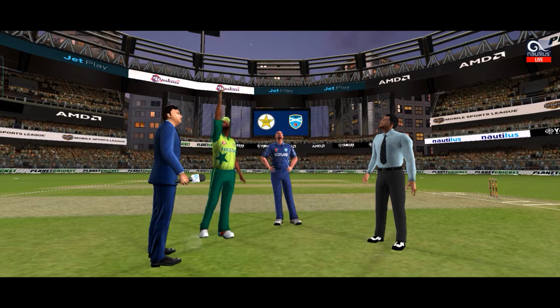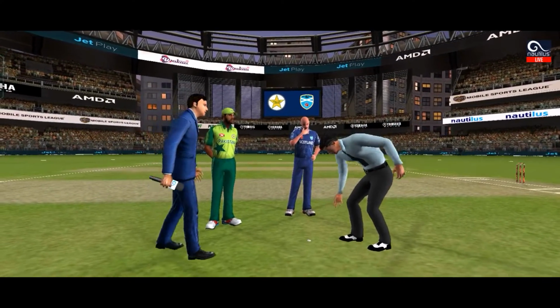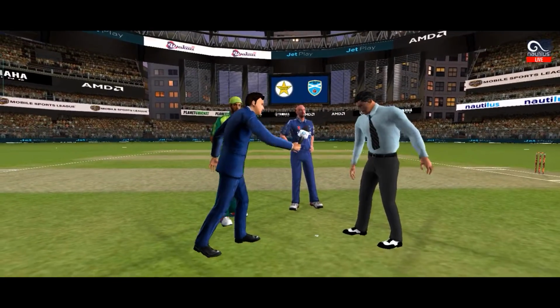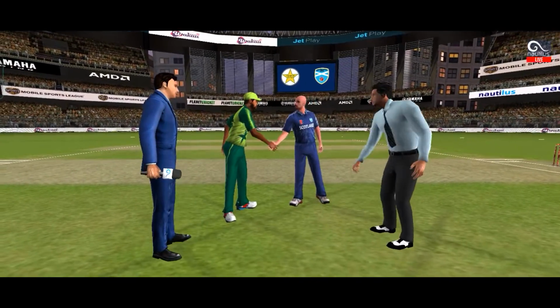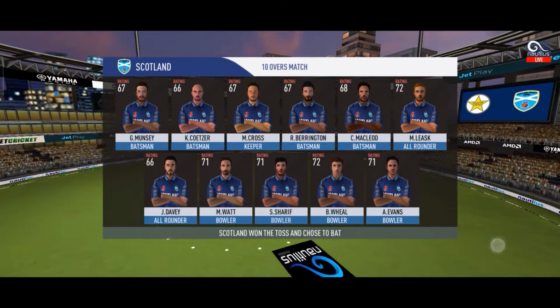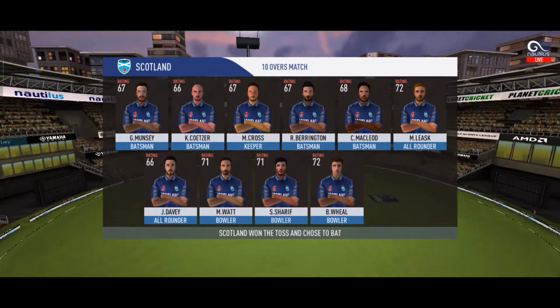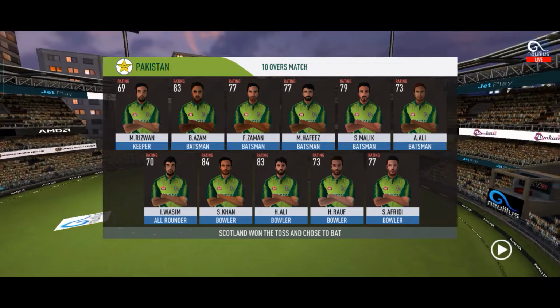We have both the captains in the center with the match referee. Heads is the call and tails it is. Losing the toss could prove costly. This could make for a really interesting match. These are the playing 11 for the respective teams.